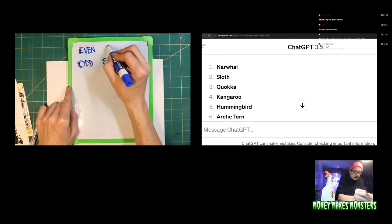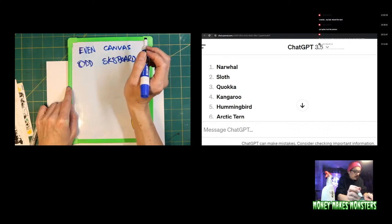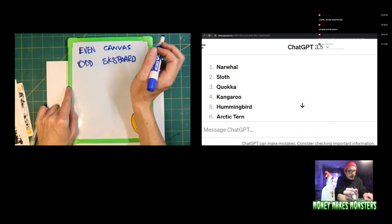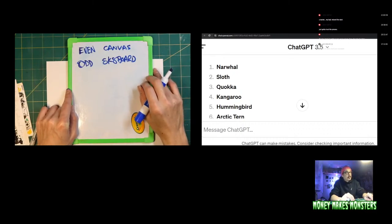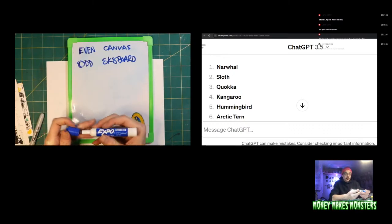Odds, we'll do canvas. Are those wood panels ever going to be used for what they were supposed to be used for? No, but I'm good with this right now, I think. This will work. Even or odd. Skateboard. All right, let's roll. Plan is to roll.